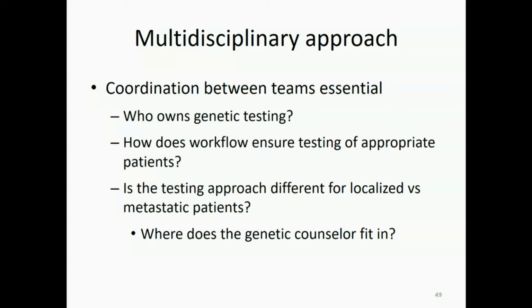And is the testing approach different for localized versus metastatic patients? Because sometimes in the metastatic setting, we do germline testing when we're also testing the tumor in the setting of refractory patients, or their disease becoming refractory to certain treatments. So when is the testing happening is the other question. And where does the genetic counselor fit in?